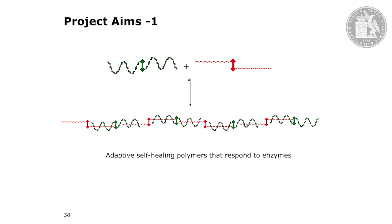But they're not stuck together with covalent strong bonds. They're stuck together with relatively weak bonds, which means that if they break apart, given time, they'll come back together again and reassemble. They're also potentially responsive to enzymes, because the enzymes can be used to break off each of these sugars individually or increase the length of the sugar chains. So then we have adaptive, self-healing, enzyme-responsive polymers.